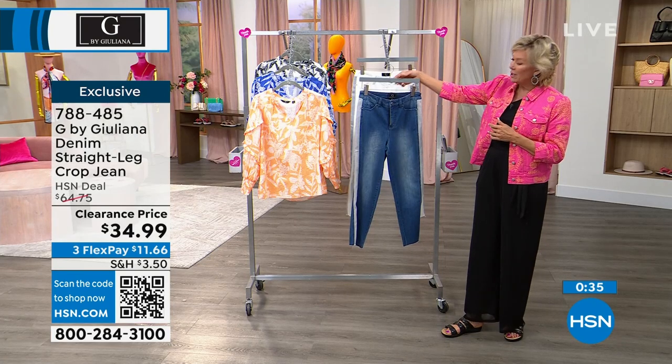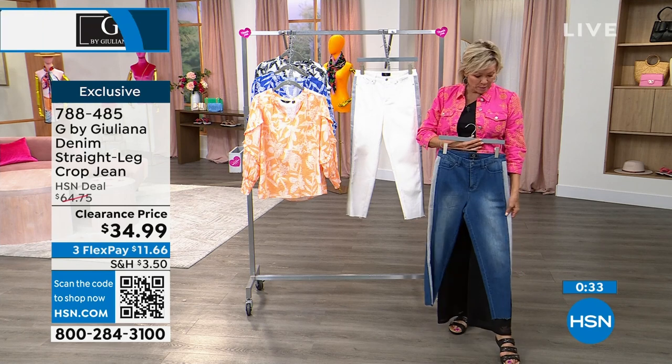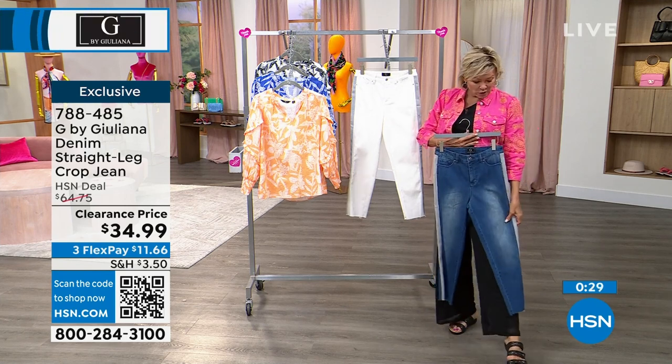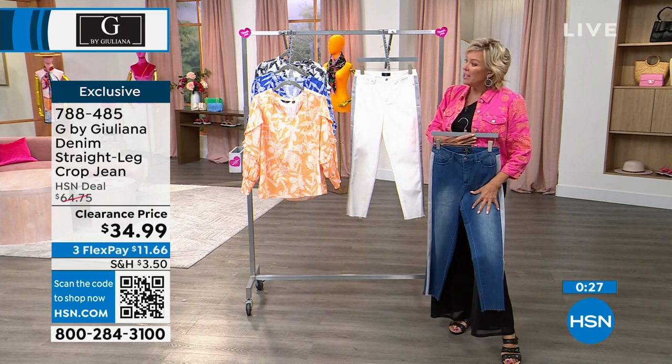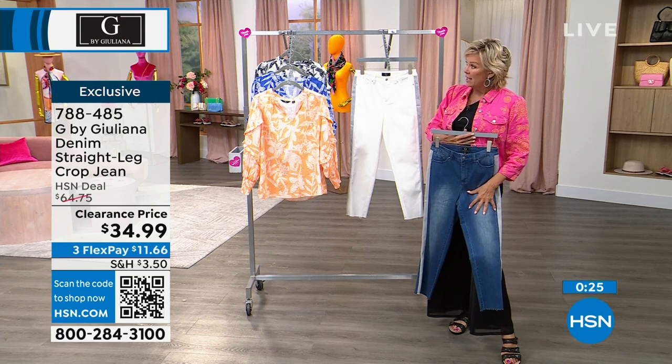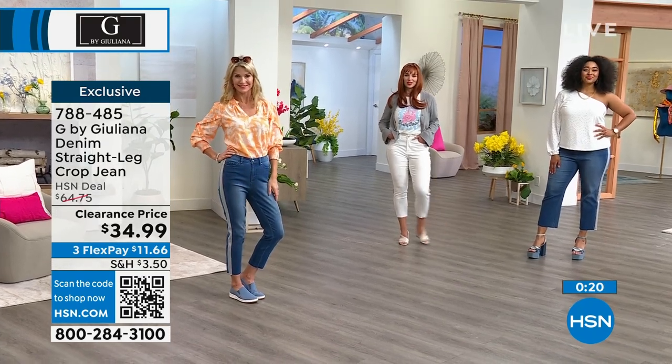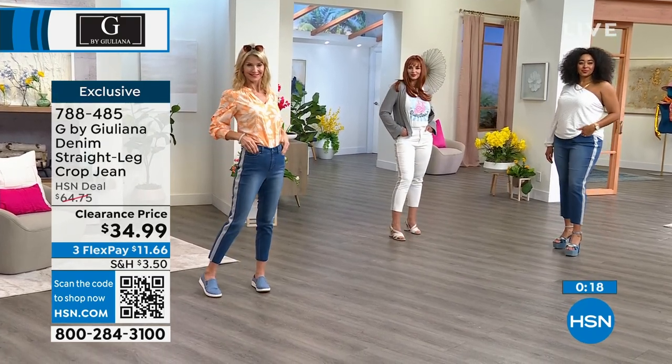So here's your mid-tone. They're 27 inches in the length for some of you. If that's a full length jean, awesome. For others, if you're taller, you can wear it as that right there. Even on Kenya, who's 5'10", you can see it drops above her ankle. So it's fantastic either way you look at it and enjoy it.